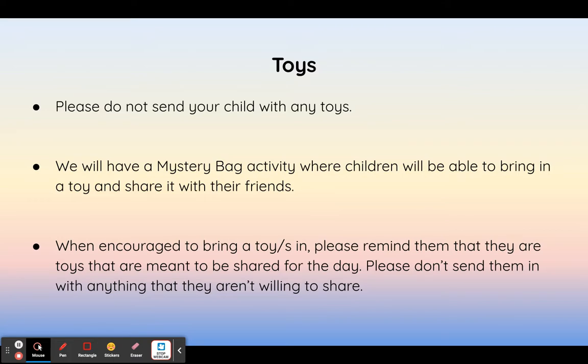When we're asking you to bring a toy in, please remind your child that the toys are meant to be shared. So don't send them in with anything that they don't want to share. Some kids get really protective and they don't want to share it when they bring it in. So try to pick things that your child wouldn't mind going around in the circle for a few minutes. Other than that, though, please don't bring in any toys. We know that's really tough. Sometimes they just grab them, but it makes things easier to have a policy like this, especially because a lot of kids nowadays have similar toys, and sometimes it's hard to tell who the toy really belongs to. So that is our toy policy.